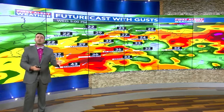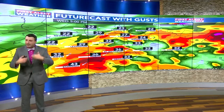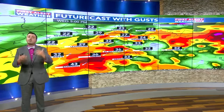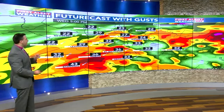You have to be on your toes if you make the choice to have any later afternoon travels getting into the evening hours, because that's going to be the sweet spot for this system for our neck of the woods as we press on through this day.